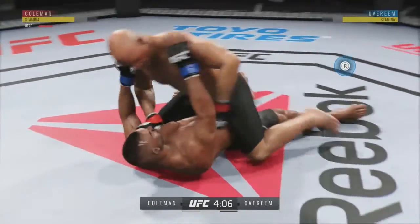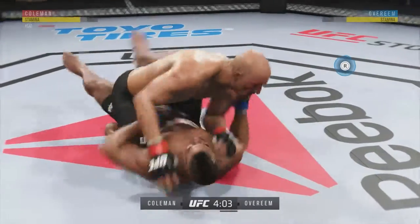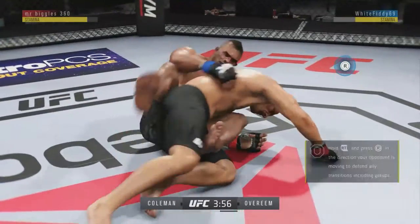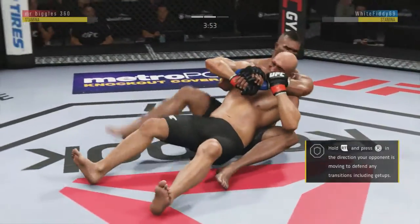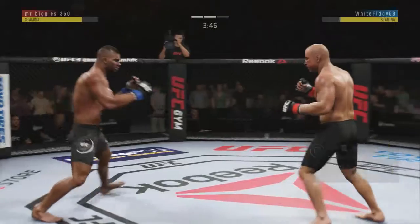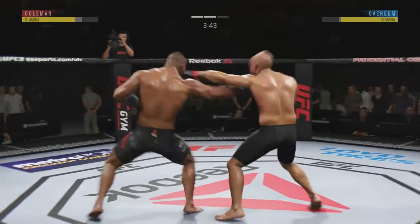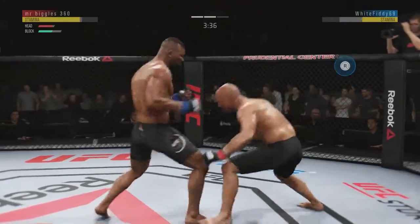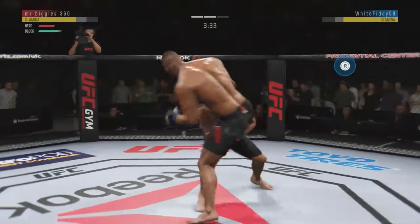In the half guard here. He hip escapes. He's out of the full mount. And he winds up on top. Coleman gets caught with that punch. He's treading water now. Got to find a way to move those feet. Yeah, and here he goes again. Taken down by Coleman.